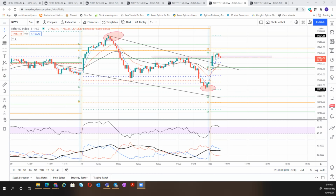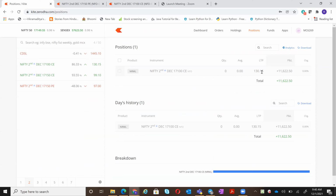Sorry, folks. Earlier, the second trade did not get recorded, so I wanted to just show you how I scalp before 9:30. Watch the time; it is 9:40 a.m. But my trades are done here. I'm going to share my profit screens. Hope you can see these. This is my profit before 9:30.